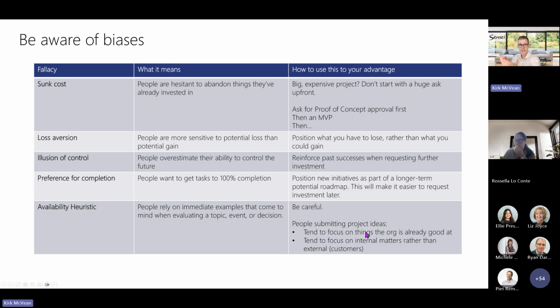So what I've observed is that people tend to focus on things when they submit ideas to you that the organization is already good at. If your organization is really efficient and productive, you're going to get a raft of business cases about how to be more efficient or productive, because it's what we talk about and think about. But the problem is you're squeezing blood from a stone now. You're already good at that. There's a huge gap over there that no one can see. So try and find those gaps. That's where the real value is. You're going to have a huge impact if you focus on those.